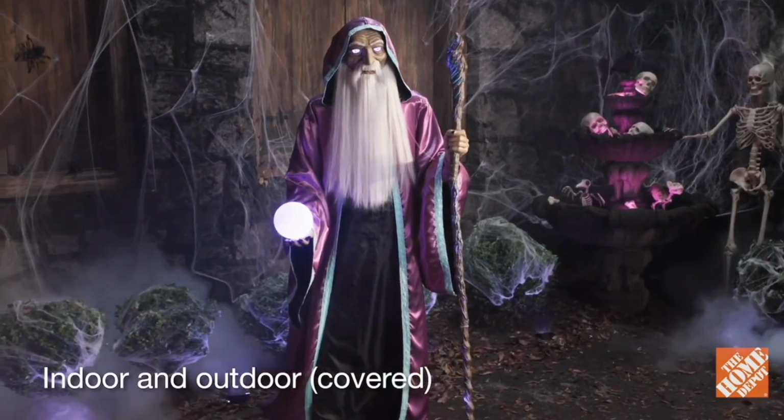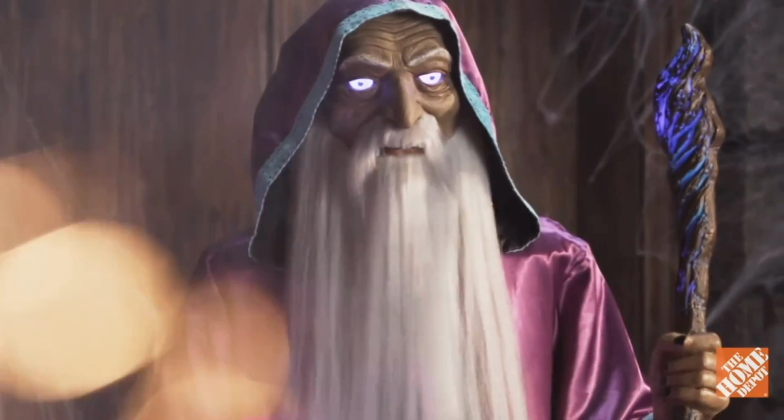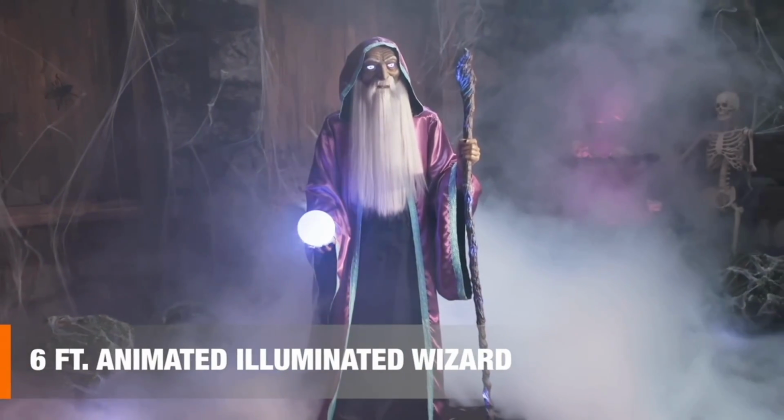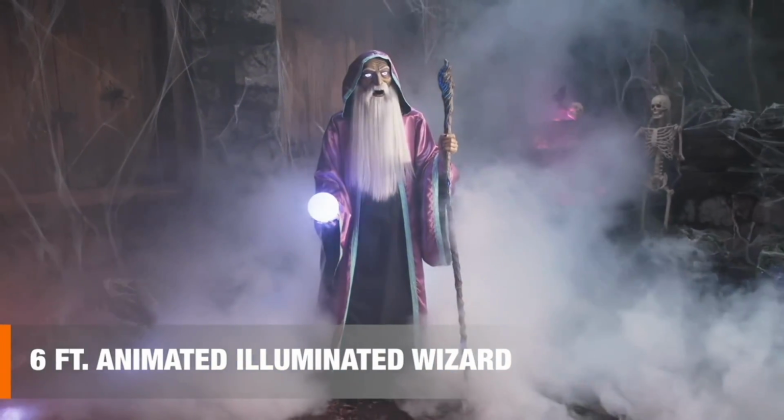You heard the wizard. Demons dance to his every whim. So what are you waiting for? Be off like a flash before the animated, illuminated wizard summons something much worse than death.